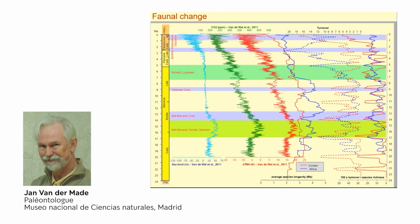Now this is related in a way or another to the faunal turnover or the longevity of the species. Now here you see average species longevity in Europe and Africa. Yeah? The blue one is Africa. You see, it fluctuates a lot. At some time, average species longevity, according to published data, is up to 5 million years. Yeah? But then, from this moment onward, it drops a lot, and it continues to be low. Now that coincides more or less with the spread of the C4 grasses. It also coincides more or less with the appearance of bipedalism, yeah?